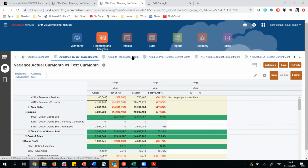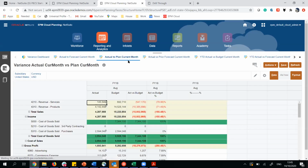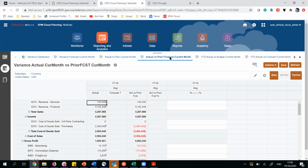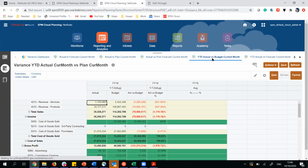We've got a range of these different reports as well, which I know quite a lot of you will be creating in the background. So we've got our actual to plan for current month, actual versus prior year forecast for current month, year-to-date actuals and budget. And this can extend onwards. I believe it's got a couple more here. Yeah, full year variance report and so on.